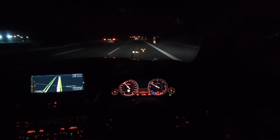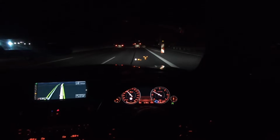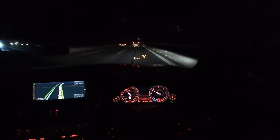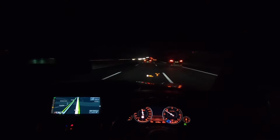And honestly, this thing absolutely moves. 0 to 60 in around 5.3 seconds. However, the torque is just the thing on this car that amazes me most. It's got the ZF 8-speed gearbox, but I think now we should be good to put it into sport mode, so let's give it a try.